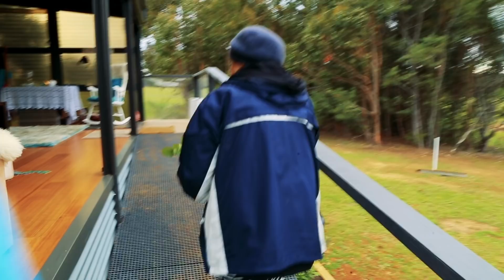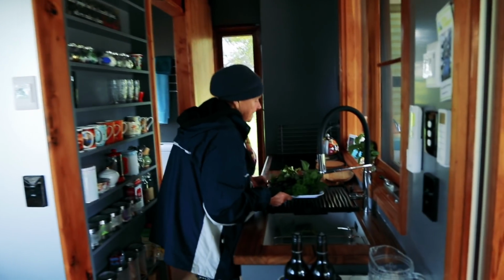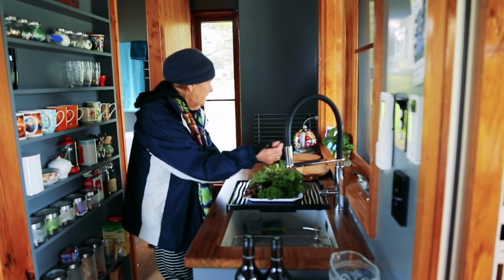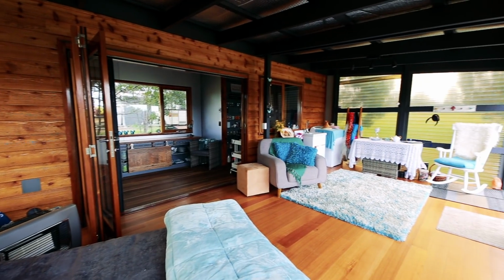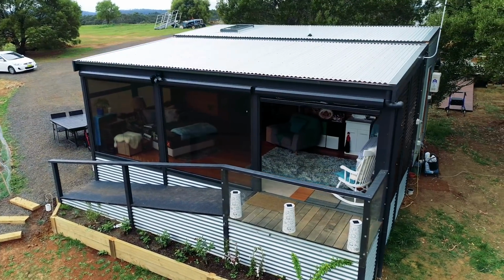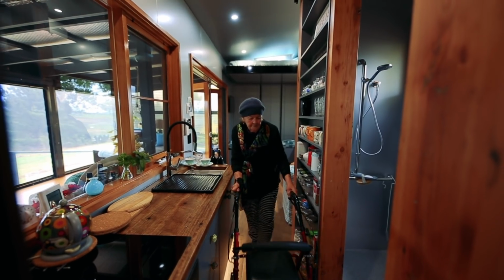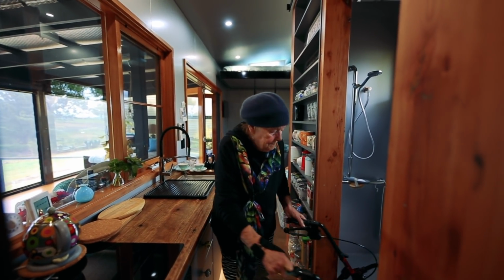Before moving into this house, Merle was struggling to be independent, but thanks to some great design, she is now able to once again live independently in her home. Care was taken to ensure the house was completely accessible, with ramps leading up to the home, wide entrances, and zero trip hazards. The house has also been designed to be wheelchair accessible if needed in the future.